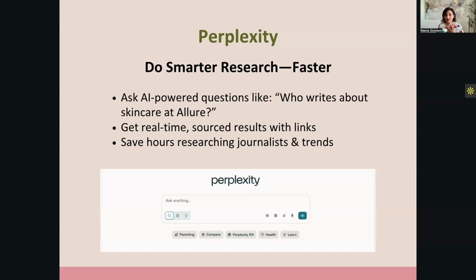So I love to use Perplexity to stay really up to date. I use it more as a research tool versus an outreach tool. But again, the fruit is in the preparation. When you take the time to properly prepare for getting media coverage, it's going to save you a lot of time and a lot of burnout down the line as well. So use these tools wisely. Perplexity is a great one that I also recommend.